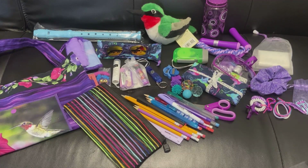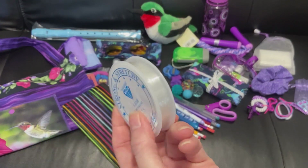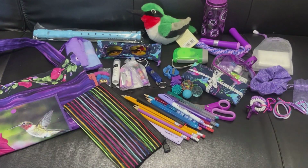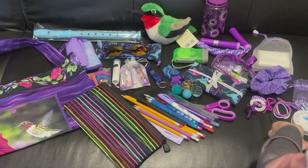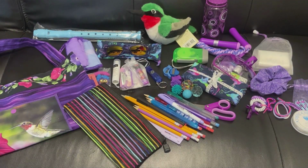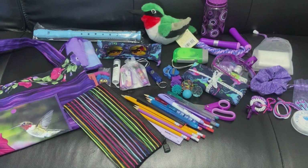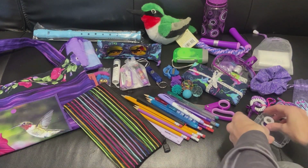I also gave her, I didn't even really remember, I gave her a bead kit. So she has the really thin, stretchy cord, which I had to find online. Could not find it. It's not in any of our dollar stores. And this is her bead kit. I also gave her some of the wire cord in blue and purple. So it's like really thin. And she can make like a pretty sun catcher or something out of it to hang.